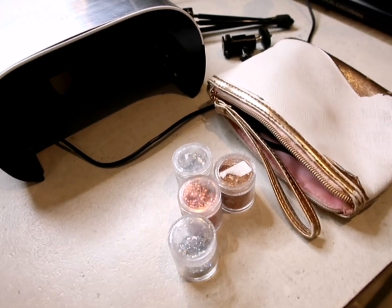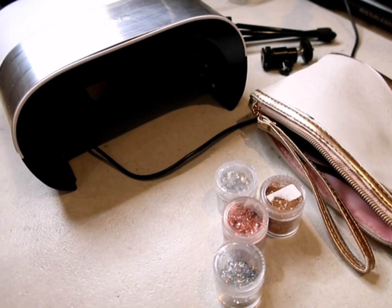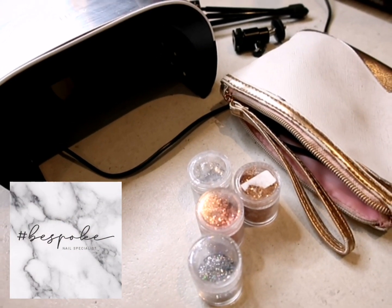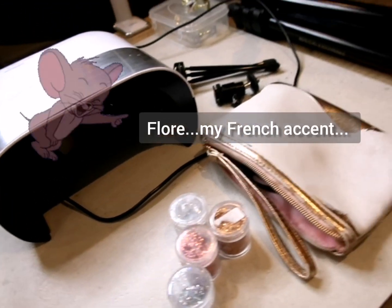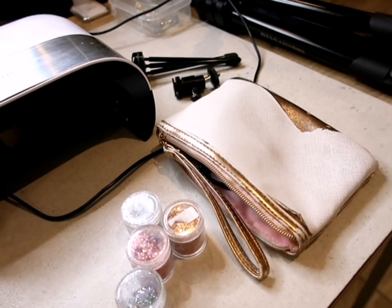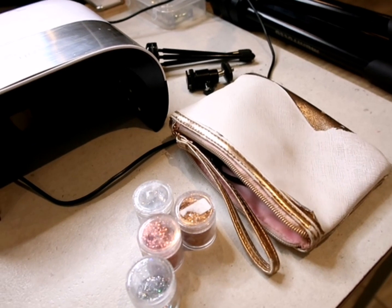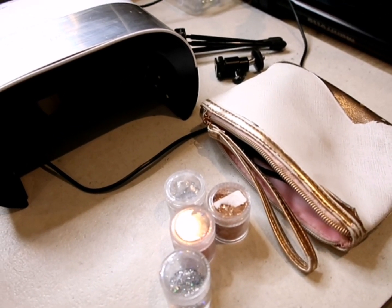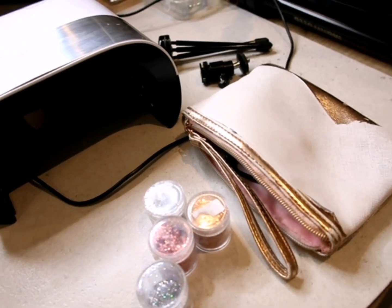Now I am actually busy packing and getting ready for my Bespoke nail art workshop. It's going to be an aquarelle, florally aquarelle workshop. I'm very excited. I'm also very nervous. It's from Jeany from Bespoke Nail Design, Nail Specialist.